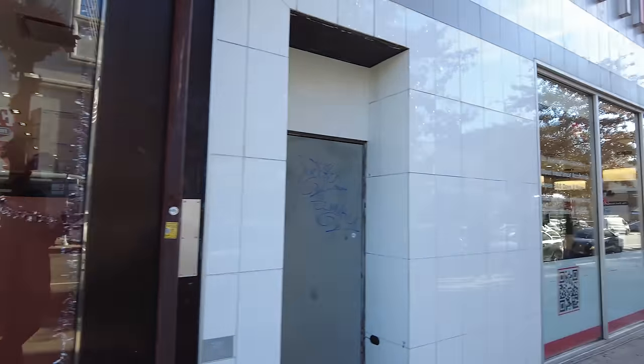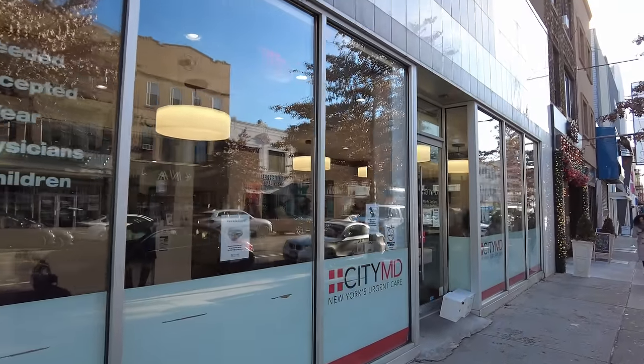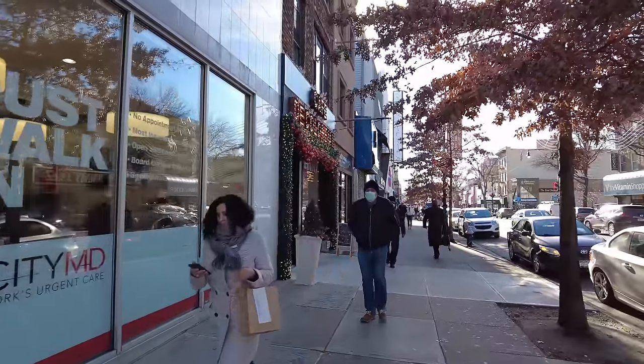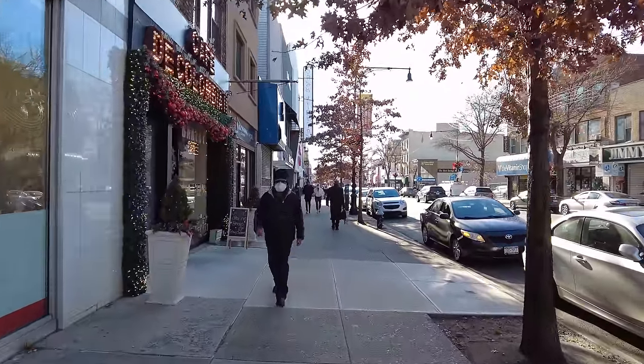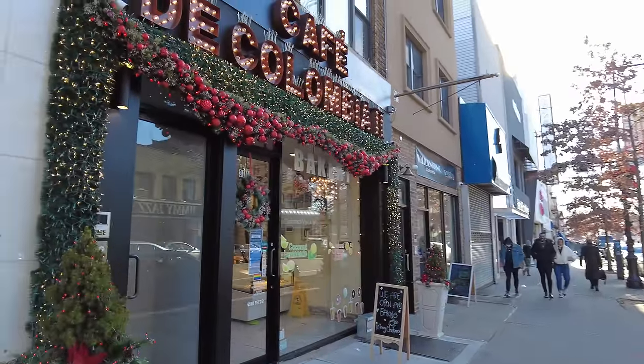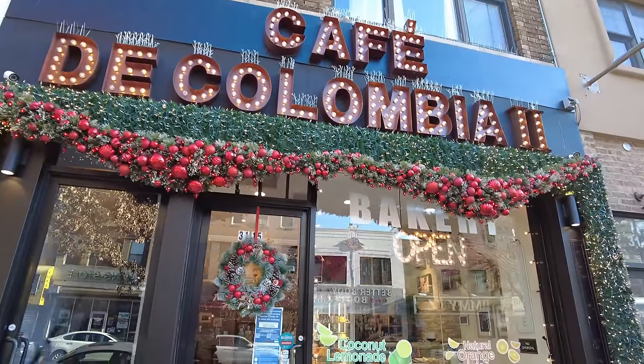Another jewelry store. City MD. And Cafe de Colombia number 2, with amazing decorations on the exterior.